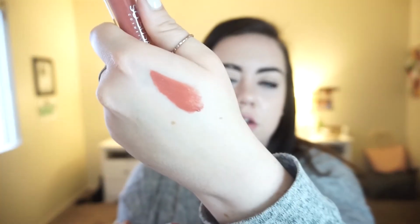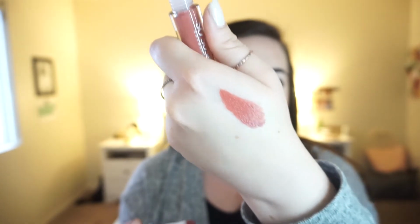The color's not my favorite, but I wish this smell was like Kool-Aid or a drink of some sort because it smells so good. It's sweet and fruity with subtle hints of vanilla. Oh my gosh, you guys, I wish you could smell it. It smells so good. But this is what the color looks like. It's kind of an orangey, nudie pink color. Not my favorite. I feel like it won't look the best on my skin tone. Let's go ahead and apply some for the rest of the video though.